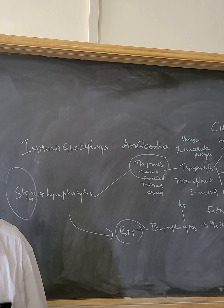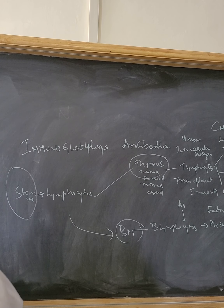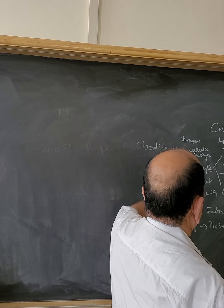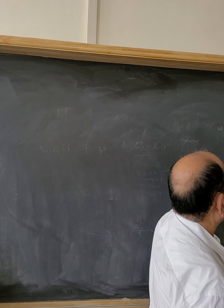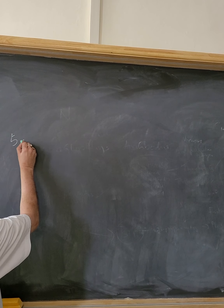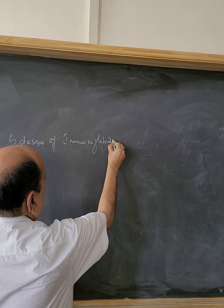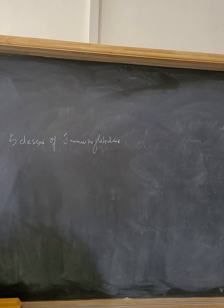You can remember them with the mnemonic GAMED. There are five classes of immunoglobulins. The first and foremost is IgG.